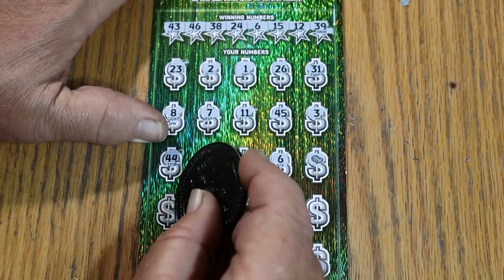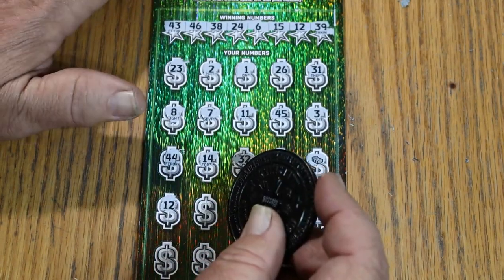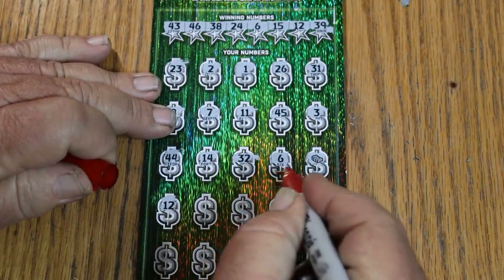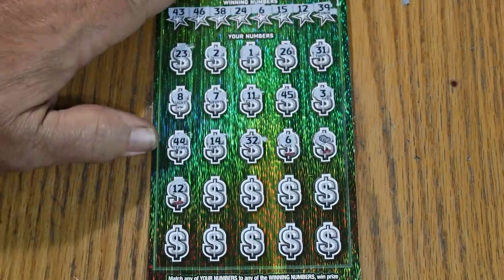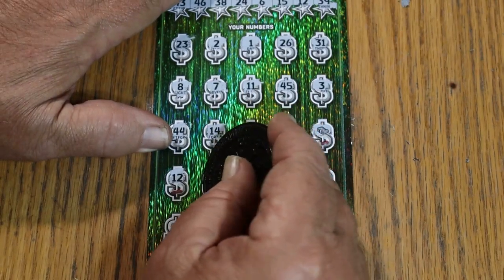Okay. Anything else? 12 and a 12. We're starting to get multiples here. When we get multiples, I gotta mark them. Because it may seem like, oh, how hard is it to keep track? Believe me, you do enough of these tickets, they all blur.